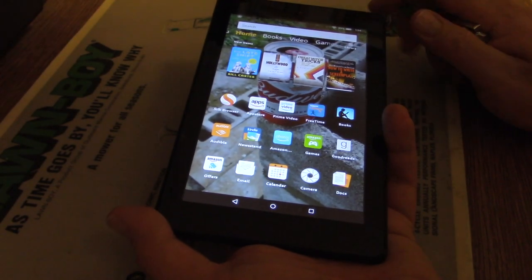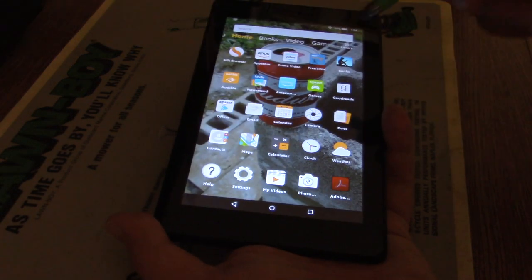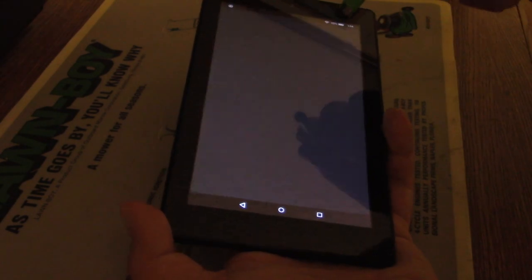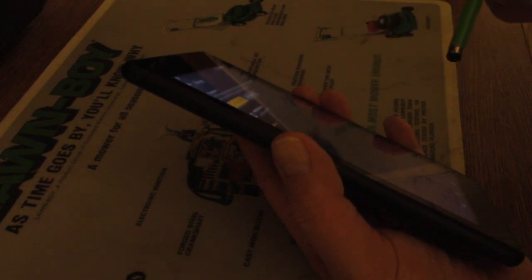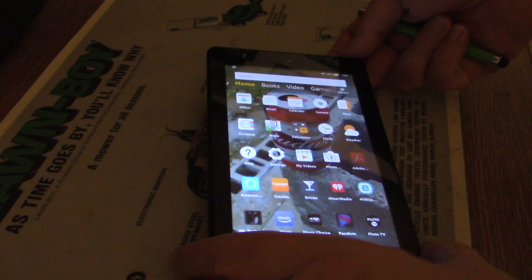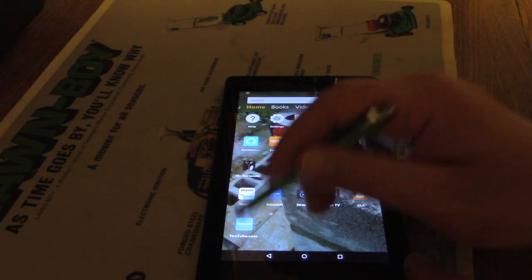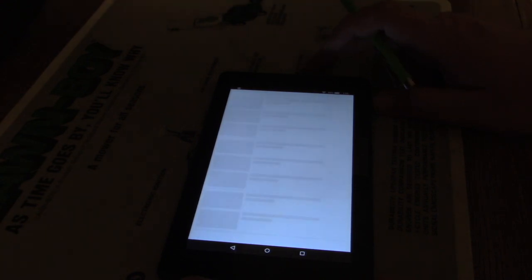You can so easily tell, you can customize it, but it comes with all the usual stuff there anyway. I will just look for, say, streaming a YouTube video.